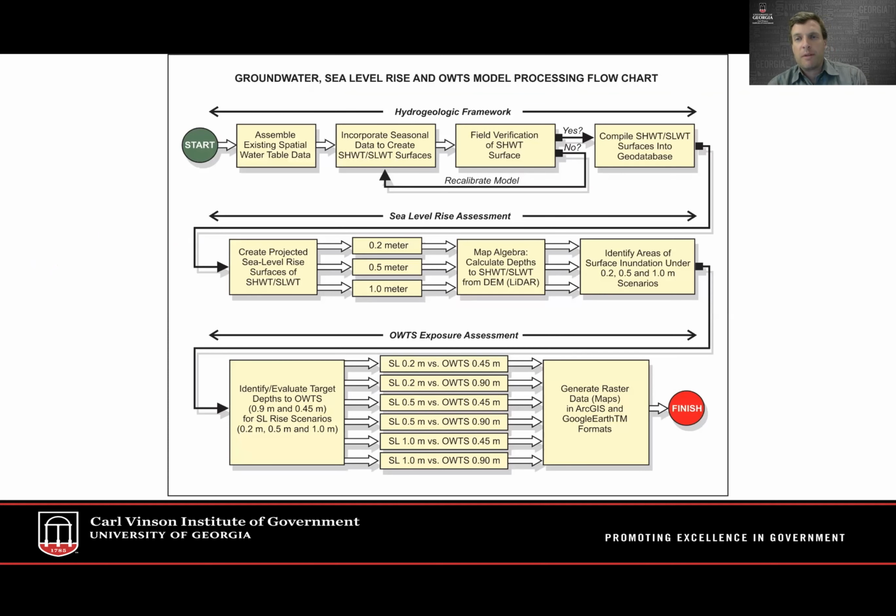And so this is a flow chart about how the project generally worked. Basically, step one was we developed the hydrogeologic framework, which included understanding what the seasonal high water table was, how that related to topography, and then how we could connect the characteristics of that geological setting to septic system vulnerability. And then once we understood the relationship between the groundwater and the likelihood of septic system failure, we then integrated that with different projections of sea level rise, typically at 0.2, 0.5, and 1 meter increments. And then we looked at the impact of those higher tide levels on the soil moisture and on the soil characteristics that we had associated with system failure, and then generated predictive estimates of how much more vulnerable those systems were likely to be under these future scenarios.